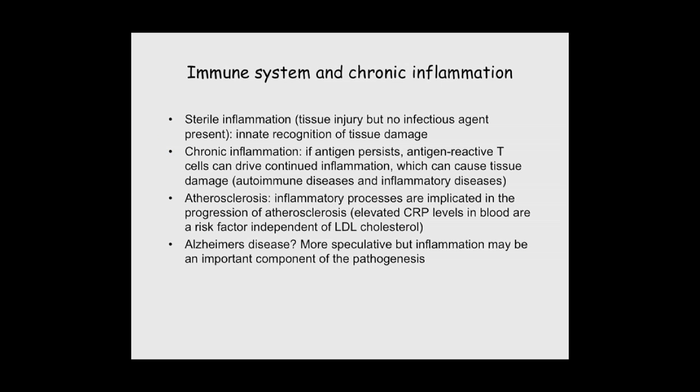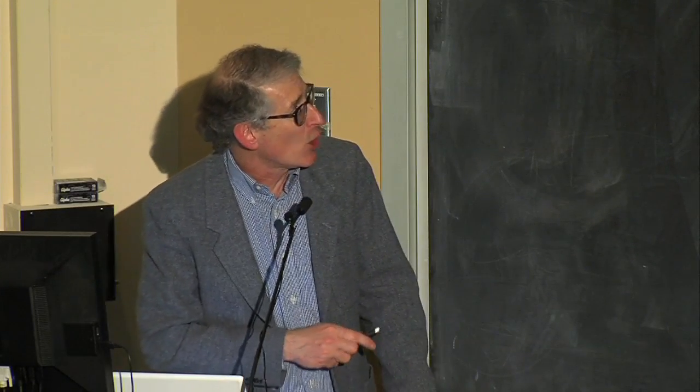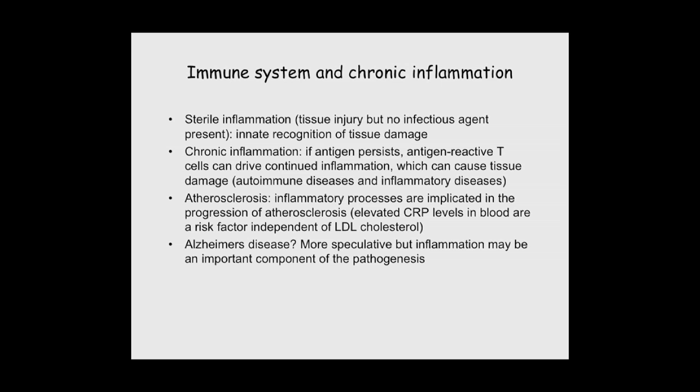Okay, chronic inflammation, if an antigen persists, then you can get chronic inflammation because it's driven by the T cells. And so this is true in autoimmune diseases and some allergic diseases as well. There's speculation, and I think there's some evidence, it's becoming now very well accepted in the atherosclerosis field, that inflammatory processes participate in the progression of atherosclerosis. And I can talk about that more if people are interested afterwards. And then this is now more speculative. There's some thinking that Alzheimer's disease may also be, probably not initiated by inflammation, but propagated and made worse by inflammation. So there's a lot of hope that maybe we could learn to ameliorate these things a little bit and hold off some of these diseases and not let them progress as much. So that's an exciting thing for the future.